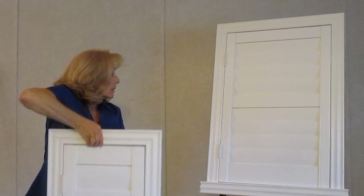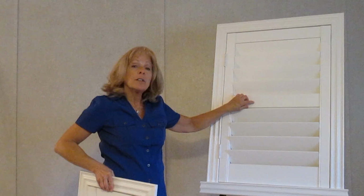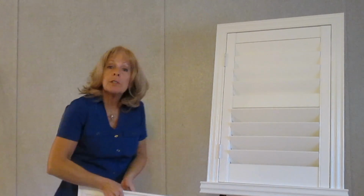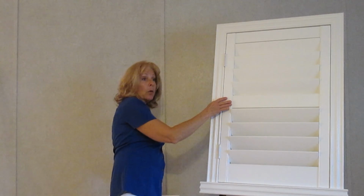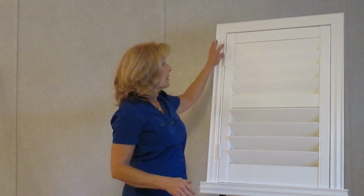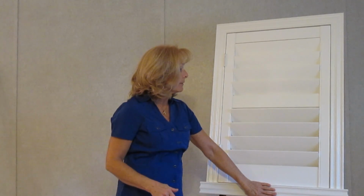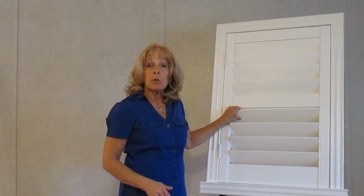This shutter over here has a 3.5-inch louver, and this also has a divider bar in it, which we usually do on the double hung windows. We will put the divider bar right where your windows meet. Okay, and again, it's still the same thing. It's got the frame, it's got the sill cover, and it's got the panel that is hinged to the frame. And there's various ways that you can have them hinge, and I'm happy to give you a free field evaluation to tell you exactly how yours would come out.